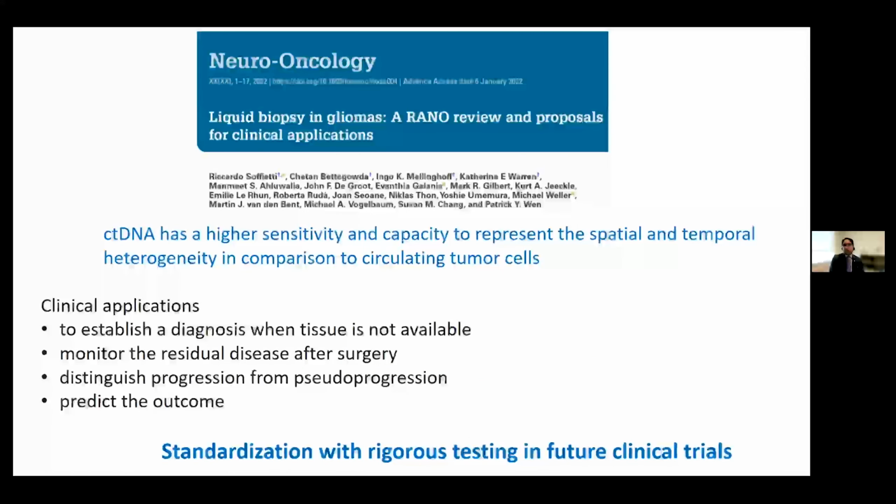So where do we stand? This is the position paper from RANO, where Riccardo Soffietti and I, along with several others, including Patrick Wen and the RANO leadership, had this liquid biopsy in gliomas position statement, which basically concluded that circulating DNA had a higher sensitivity and capacity to represent the spatial and temporal heterogeneity in comparison to circulating tumor cells. Clinical applications include to establish a diagnosis when tissue is not available, monitor the residual disease after surgery, distinguish progression from pseudoprogression, and also predict the outcome. And the next steps include standardization with rigorous testing in future clinical trials.